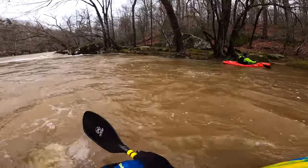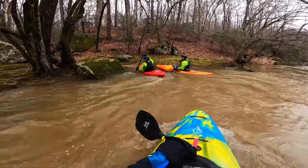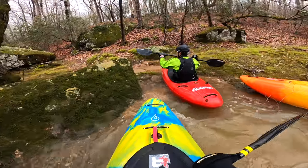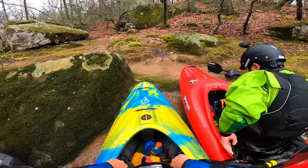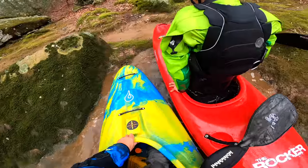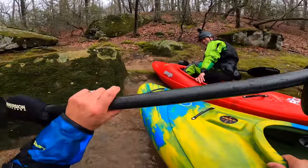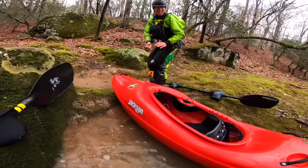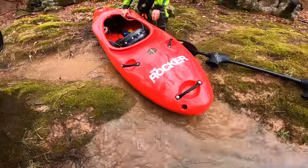I can't quite see what's going on. Looks to be this river right flume, angling left. Nose angle left. Oh shoot. Oh, there's the hole. There's the hole. It was there. I really hope I looked far enough to see that. Go quick. It's really deep there. Go quick. It's cold. Yeah, not too bad.